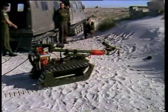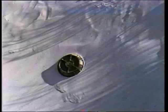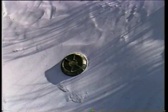We have a remote control vehicle, the Redfire, which can deal with mines that escape from minefields or pose the threat of doing so.